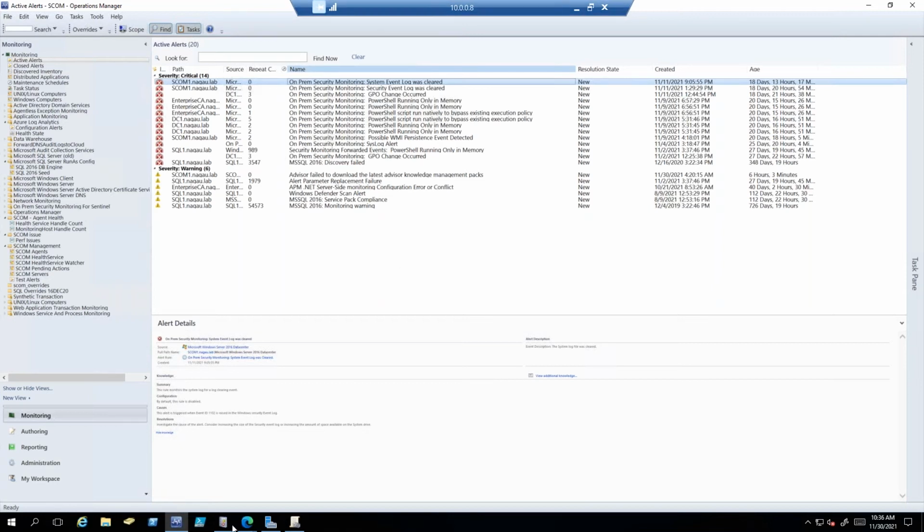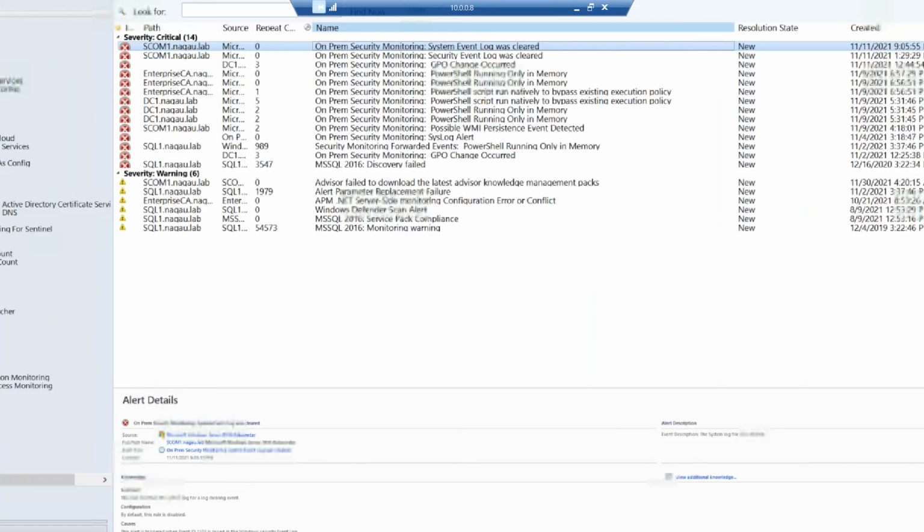Yes, we can. Good. All right, I'm going to switch into here, and I haven't been doing much in my lab lately, so I'm just going to zoom in and show you what I've got going on here. As you can see, just some general alerts that I generated in SCOM. It's all fairly straightforward. You can see that I've got a syslog test alert. As a matter of fact, why don't I do this just for fun?